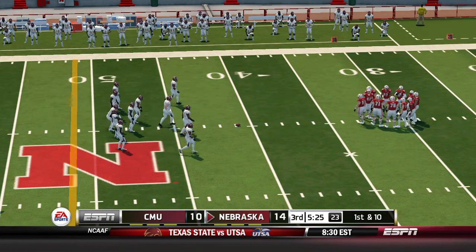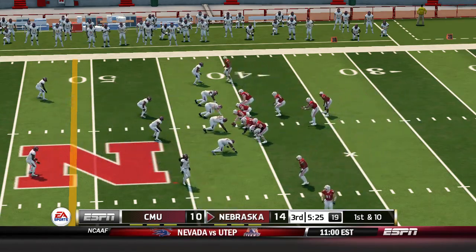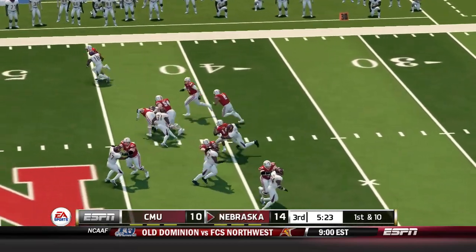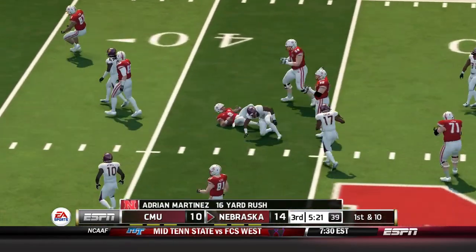Both squads are digging in now. Let's see what happens on this next drive. Nebraska holds a four-point lead. He's at midfield. Makes it out to about the 43.